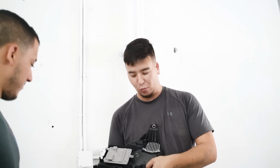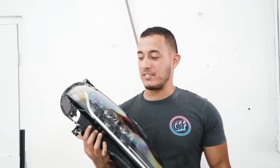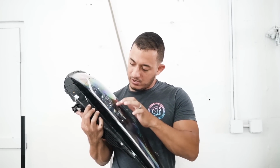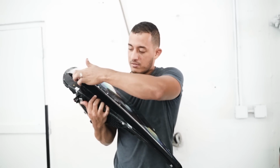So you're telling me the whole headlight has just one plug like this? That's it. Do you see how long it is? This headlight's over $2,000, by the way. I think I got it at a deal. I paid $1,500 for it. But this is very expensive. Such a long portion.